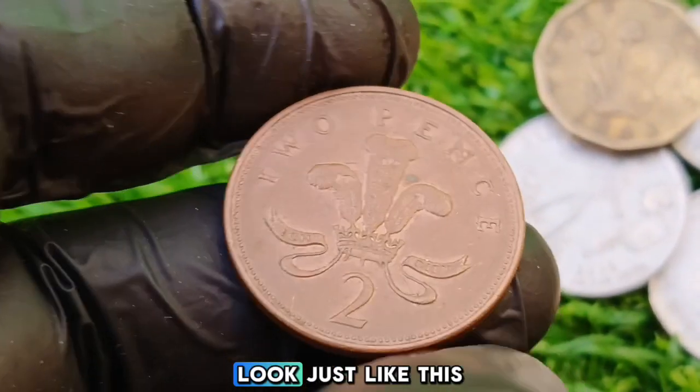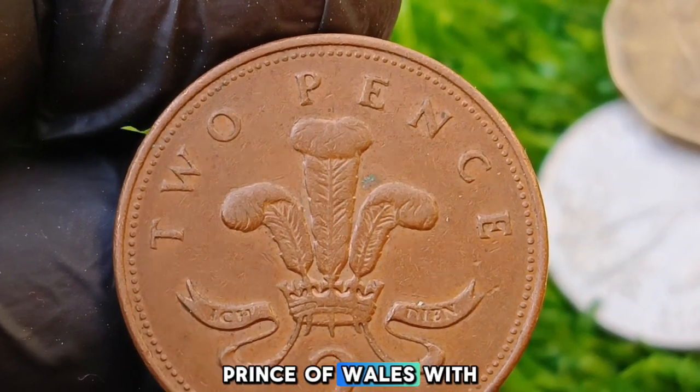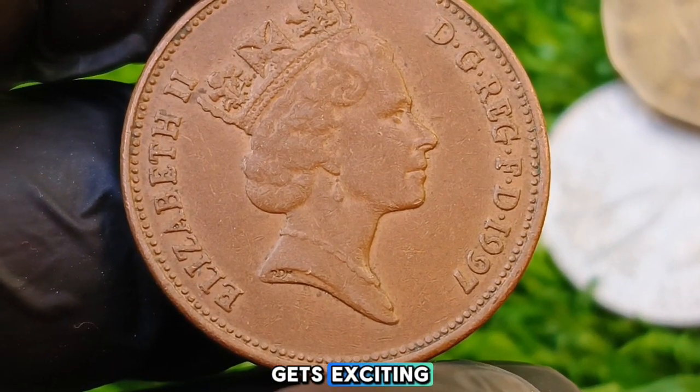Most of these coins look just like this. On one side, there's Queen Elizabeth II, and on the other, the badge of the Prince of Wales, with the words 2p at the top. Seems pretty ordinary, right? But here's where it gets exciting.